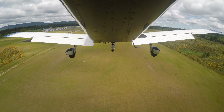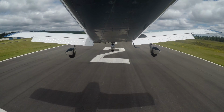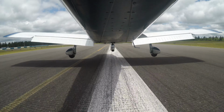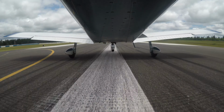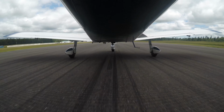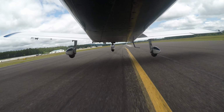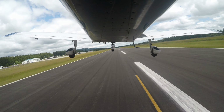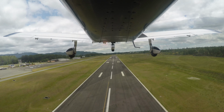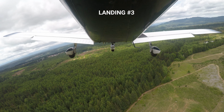Cessna 520 Center, right base 02, Bremerton. Traffic there at 46203 on final for runway 02, probably going to go out, Bremerton. Bremerton traffic, 87 Juliet, turning right downwind of runway 2, Bremerton traffic. Bremerton traffic, Cherokee 28 Romeo, turning final, runway 2, touch and go, Bremerton.